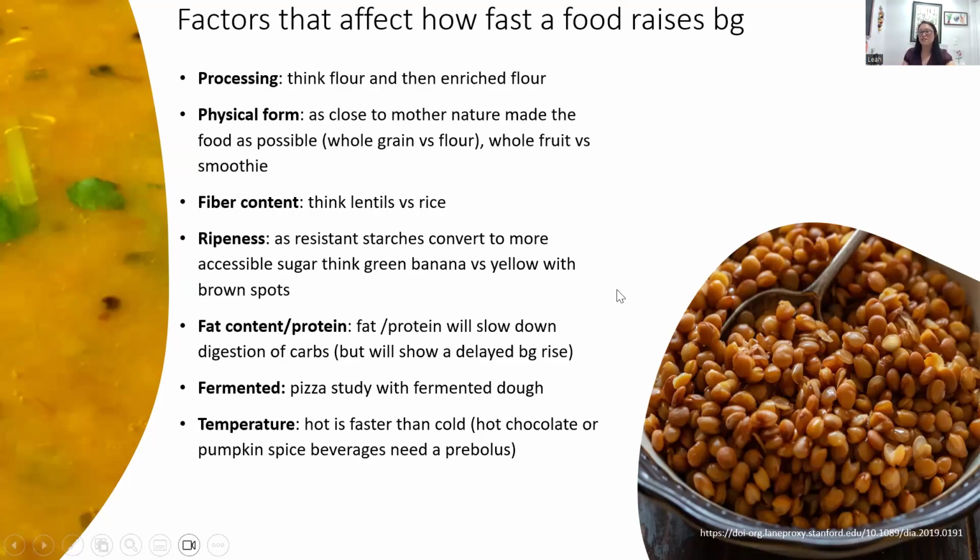So these are just some of the foundations to think about what is affecting our blood sugar other than just the carbohydrate grams. There are a lot of things that can affect our blood sugar. It's really how our bodies utilize and digest foods.